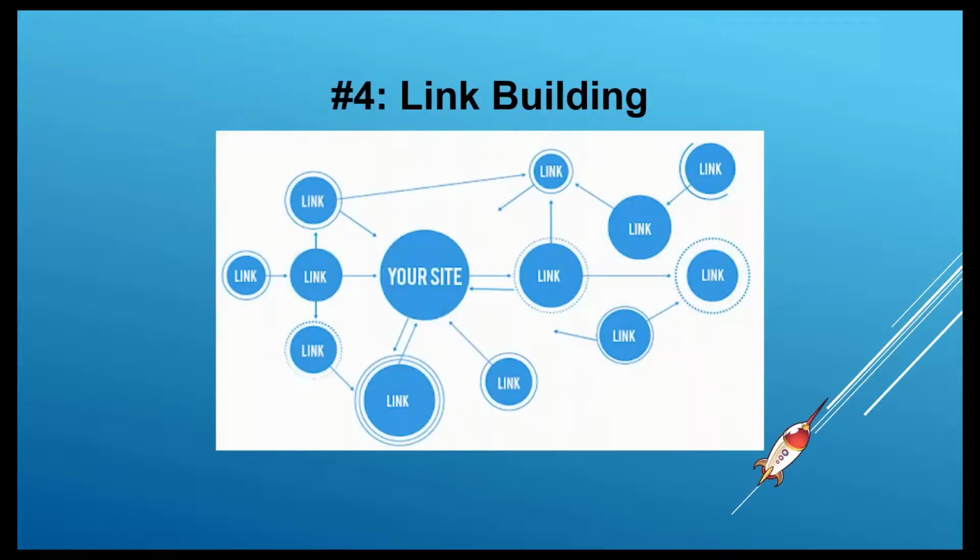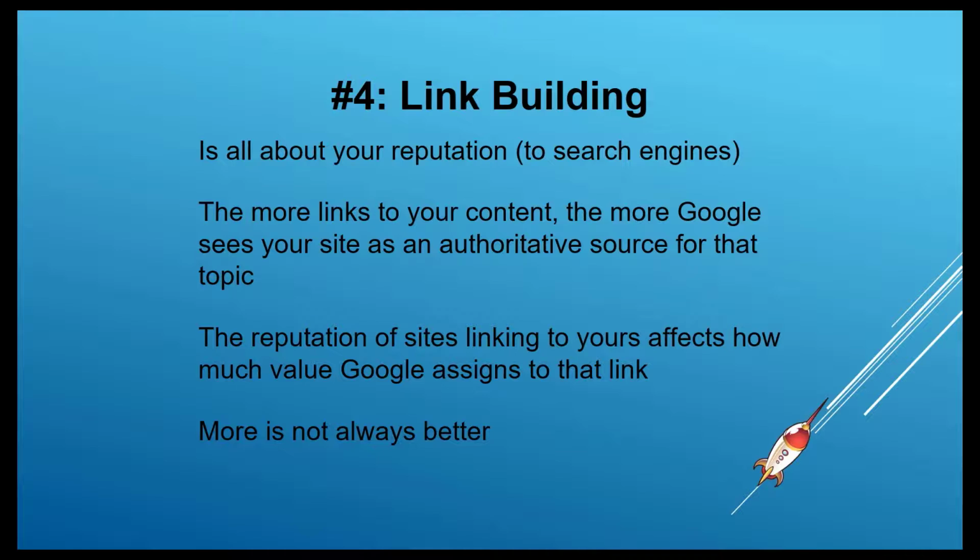Number 4 is link building. And what link building is, it's all about your reputation as far as search engines go. A link to your site is considered a vote of confidence by search engines. It conveys a sense of authority about the topic that is linked to. The reputation of sites linking to yours affects how much value Google assigns to that link. The more links to your content, the more Google sees your site as an authoritative source for the topic.